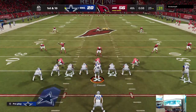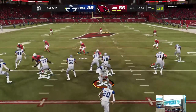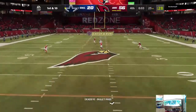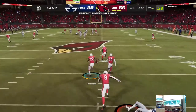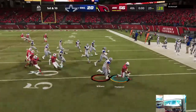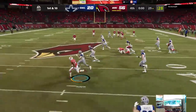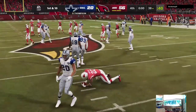About set for this next drive by the Cowboys offense. This is just an exercise in futility. Do you even bother running a play here offensively? I wouldn't, because now is not going to... And his pass is intercepted for the 4th time today. Picked by Deontay Thompson. And that will write a finish to this ball game.